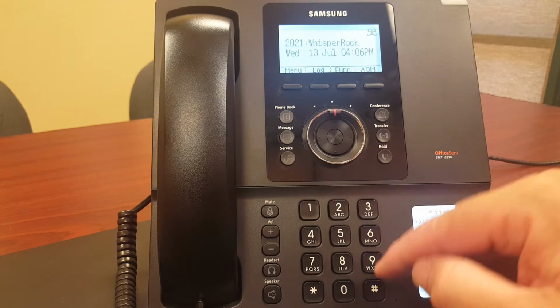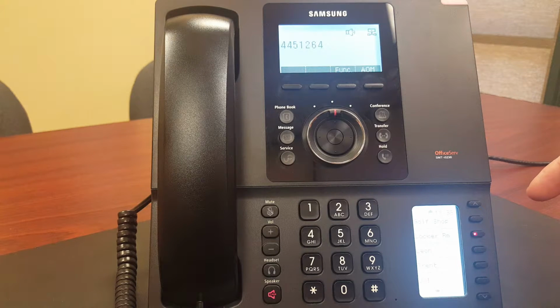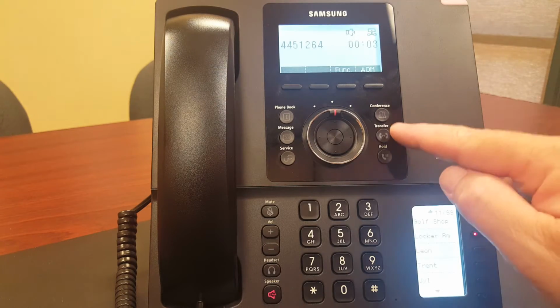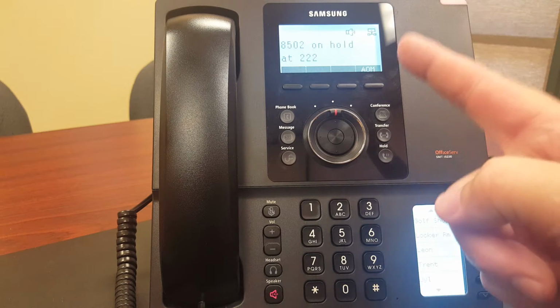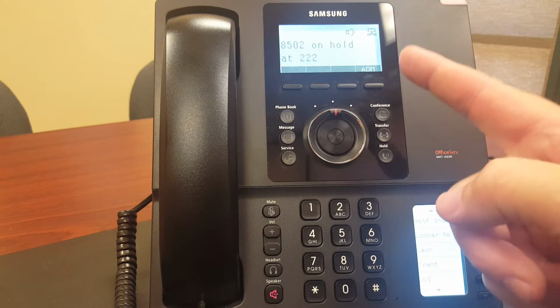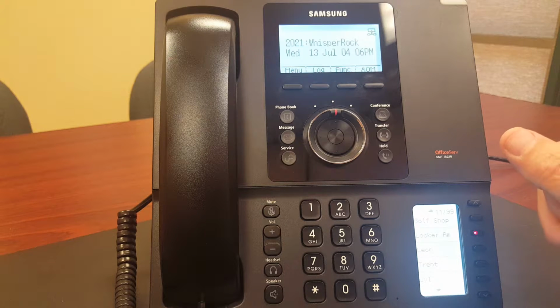So another cool feature, you can put a call on hold at another extension as part of the transfer. So you are basically transferring a call to hold on another extension. So if I've got a call here, transfer 222 hold. I've now put that call on hold at extension 222. So that call has now been put on hold at that other extension. So you can actually put calls on remote hold. That's what that feature is called.